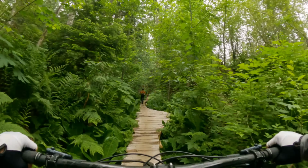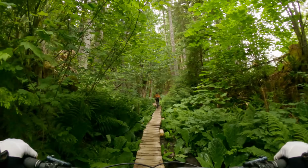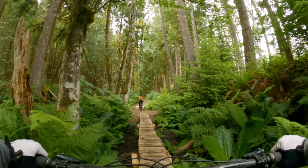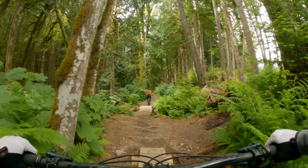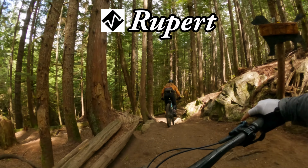So this is all fresh work. There's some pullouts there, which is kind of nice. But I would say this is a little easier now. Rupert, have fun.